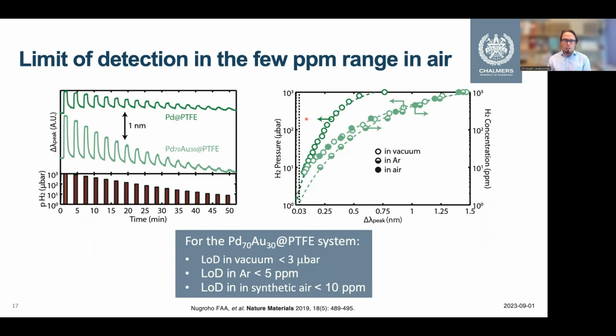Now, addressing another important metric of a sensor is limit of detection, which is important on one hand because, of course, in some applications you want to be able to distinguish very small changes in hydrogen concentration, but also if you think of a safety sensor where you want to trigger an alarm, the lower concentration of hydrogen that you can detect, the more time and the more safety margin you will have until you reach the critical concentration of 4% in air, at which hydrogen air mixtures actually become flammable.